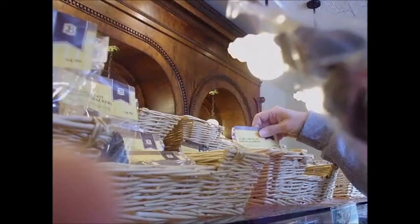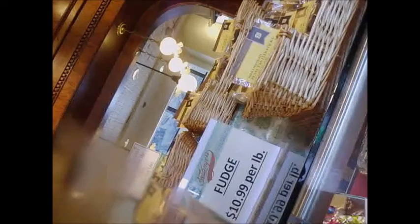Start with cashew caramel crabs. I guess Philip will like these caramels. Ivory chocolate pretzels. Pretty. What's the name? I guess so.